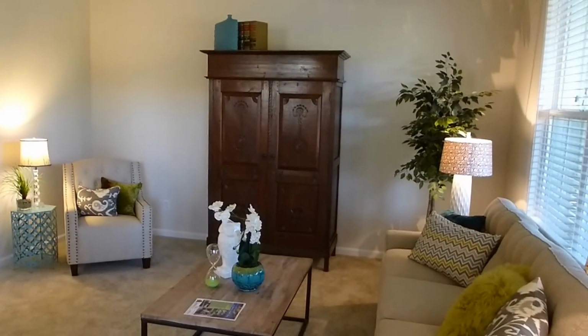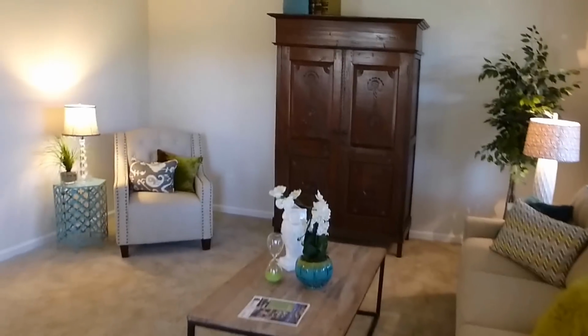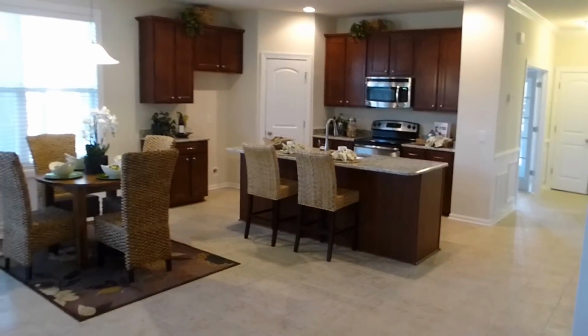Another look at this living room. And we'll take a quick look back across from the living room to the kitchen and dining area here before we go upstairs.